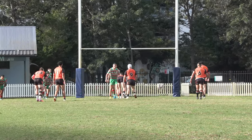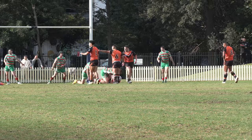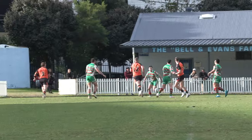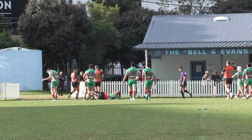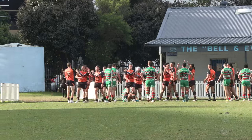Just follow the play here. The Tigers are on the attack up the northern end. Just a little show and go there. In the front row, we've got John Tuipulotu. Kick through there. Oh, I think they've scored, the Tigers there. Couldn't quite see who that was. There's a try there to the Tigers.